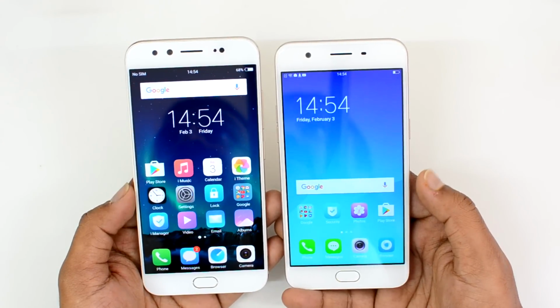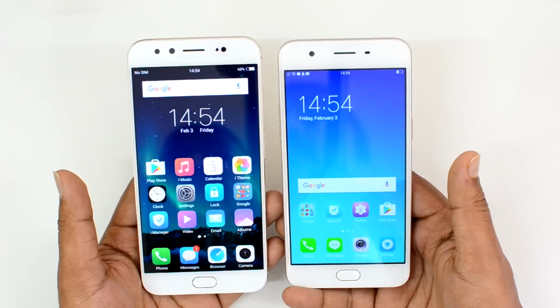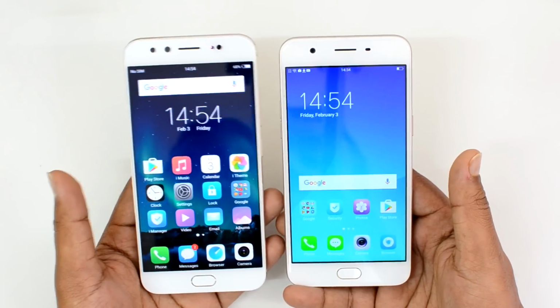So both these phones can record videos in 1080p, and we'll just show you the samples taken between these two devices. So this video is being recorded using the front facing camera on the Vivo V5 Plus. That's a 20 megapixel and 8 megapixel combination, and the voice is also being recorded using the microphone on this device. So overall, again, this is a really good camera sample taken with the front facing camera and it works really well.